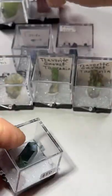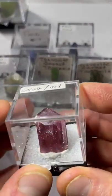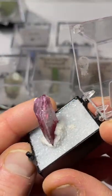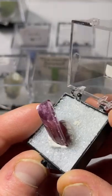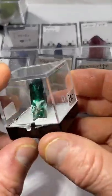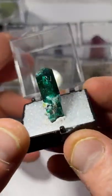Pink eye in the back, tourmaline. Yes, pink. Pink tourmaline, we marked this one down. It's marked 100, it's $70. It's tourmaline from Russia. Nice tabular crystal with a nice little termination face going on like that and whatnot. So $70 tourmaline from Russia. And dioptase, $45.